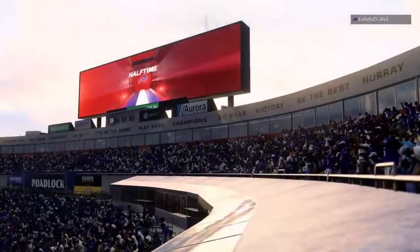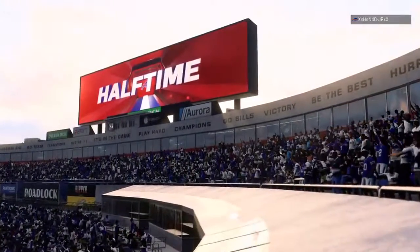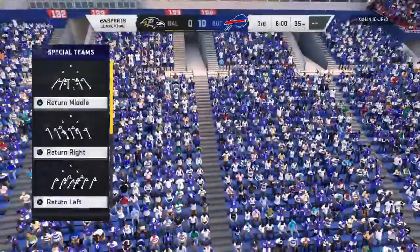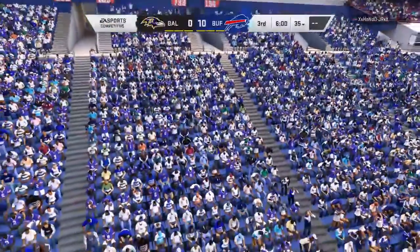We have hit halftime. Still 2 more quarters to go. We'll take a timeout. We'll be back after this. You're watching the NFL, and it's on EA Sports. It's in the game.